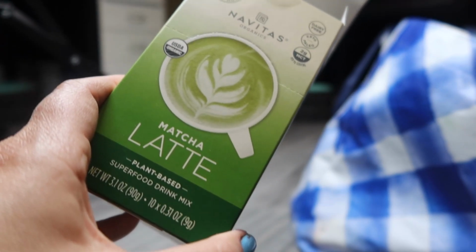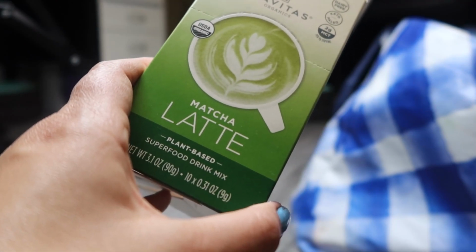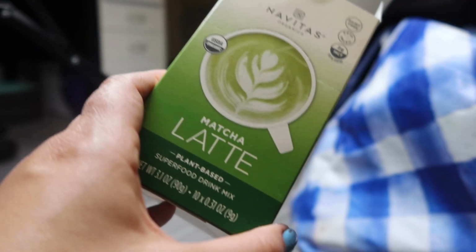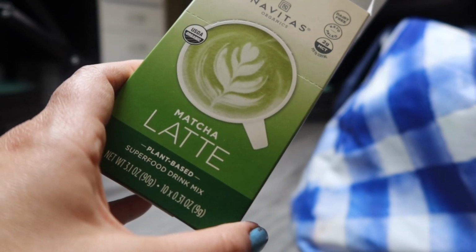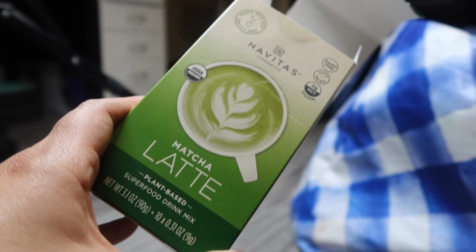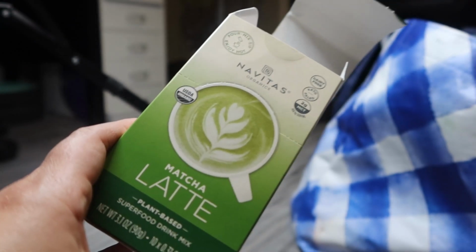I think Laird is still slightly better because I noticed with this one that once it gets cold and you get towards the end, I can tell there's gums in it. It gets kind of thick and gummy, like coconut milk does at the bottom.